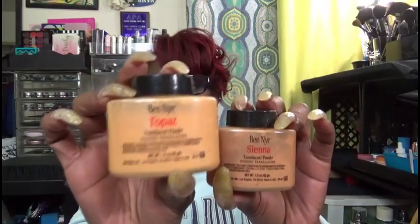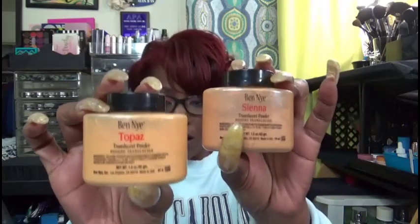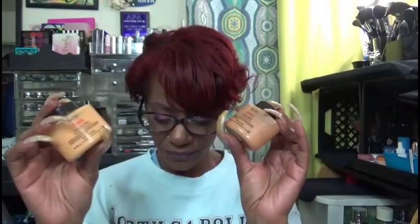I really like that you can customize your shade tones by mixing the powder. So if you like the banana powder look but it's too bright, you can always go down to maybe Topaz if you're my skin tone, or Chestnut. And if it's still not quite what you're looking for, you can definitely mix these two. As you can see, one is more yellow toned, one is more golden brown. They mix well with other powders.